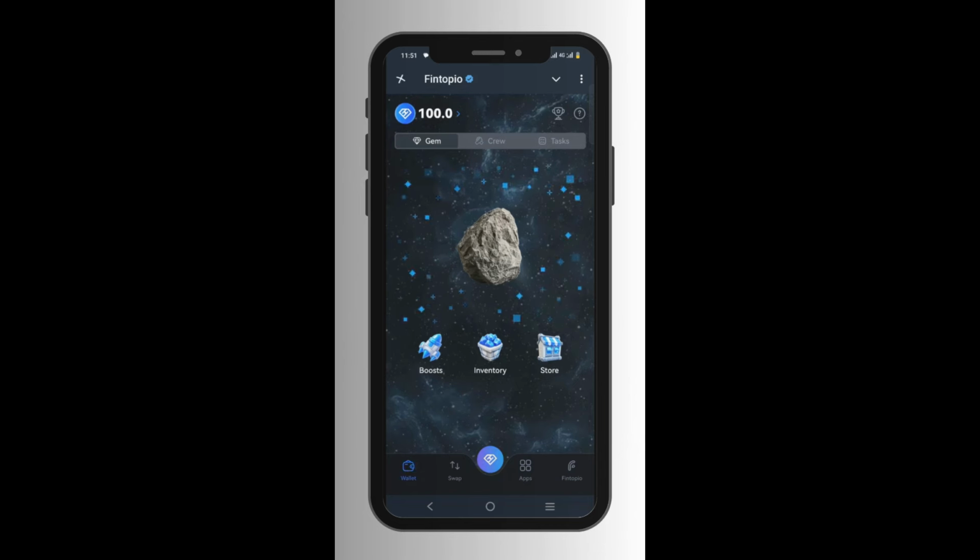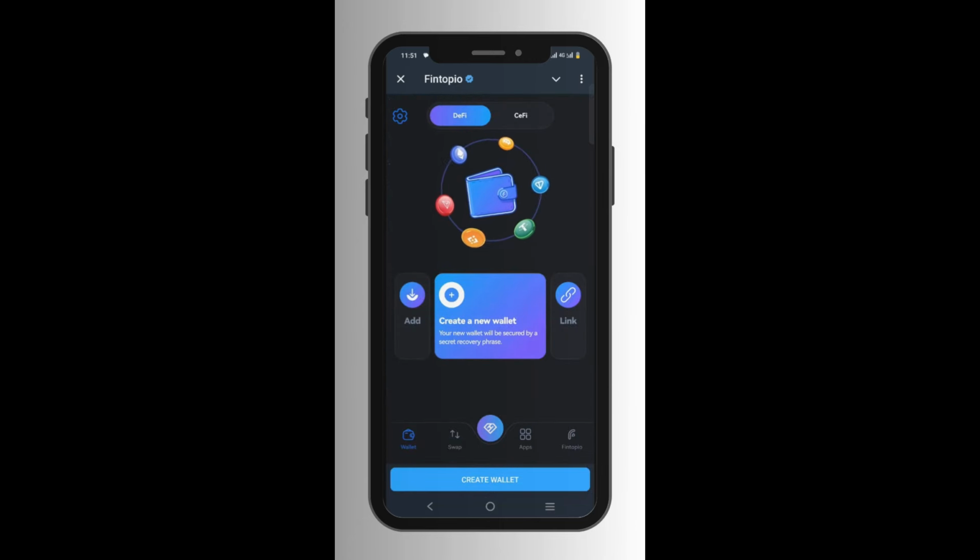If you click on wallet, let's say for example you don't have a wallet. You know the way you create Trust Wallet, MetaMask, or Exodus Wallet, any kind of wallet, you just have to create it. And you can see right there on top, Fintopio supports both DeFi and CeFi. Guys, this is just amazing. This is why I love Fintopio, because the utility is just amazing, whereby you can create a decentralized wallet the way you create on Trust Wallet, MetaMask, or Exodus Wallet, or any other kind of decentralized wallet.